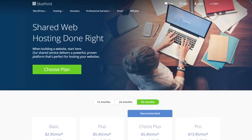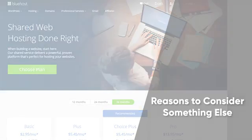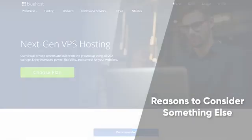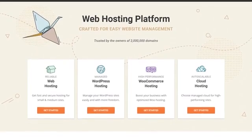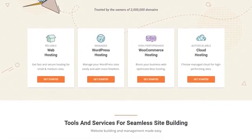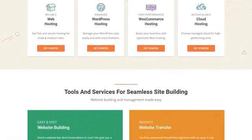So, as great as Bluehost is, there are some reasons you may want to choose a different hosting service. First, if you're a more advanced user, then you may find the phone support with Bluehost to, at times, not be as knowledgeable as you may like. So if you're the type of person who knows more than most when it comes to web hosting, then you may want to go with a different option like SiteGround. While SiteGround isn't as friendly and helpful to those who are less experienced, especially compared to Bluehost, they are more knowledgeable on average, which can make them better for those who know what questions to ask.